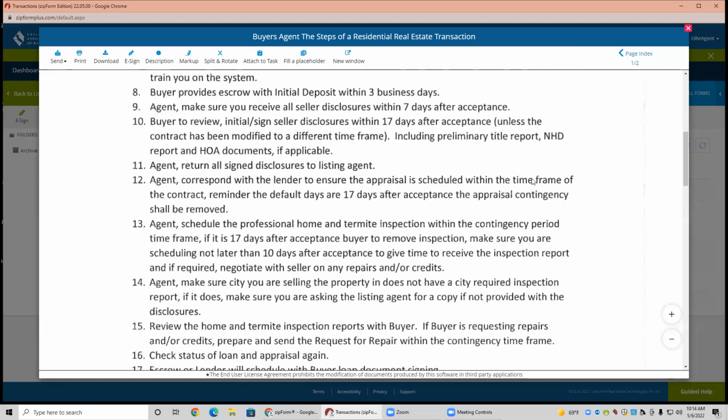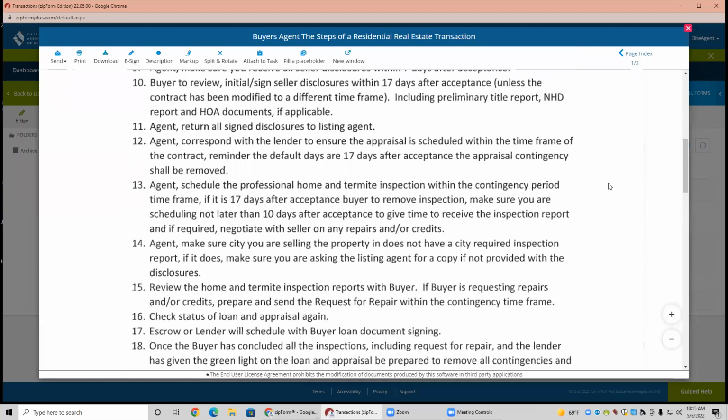Very important that the buyer receives the HOA documents, and that needs to be from a third party, not from you, the agent, but have escrow or the HOA send those HOA documents directly to your buyer. We want that layer in between. We don't want to be sending them ourselves as agent in case there was anything missing. We want it to either come from the HOA or from escrow directly to your buyer. So make sure you're reviewing the prelim, NHD, and HOA documents along with the buyer, the seller disclosures.